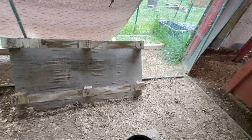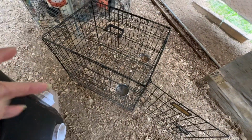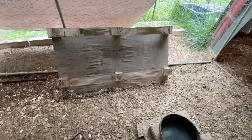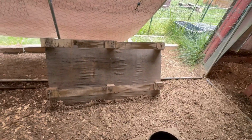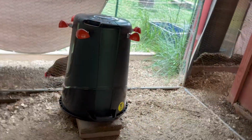Alrighty. So I'm going to move this. The reason this was here is to block any sun off when I had one of the chickens in here that was broody, so that the sun, when it's over there, doesn't come straight in on her. But the water can, whatever you want to call it, is there, and it does serve the same purpose. So this, I will move it on down. Okay, so that's where it's going to be, right there.